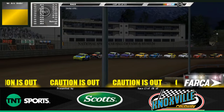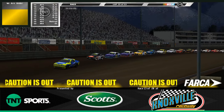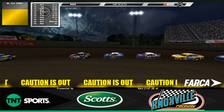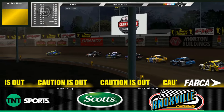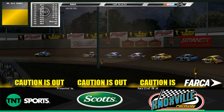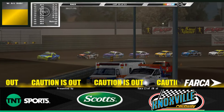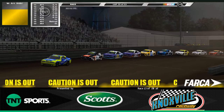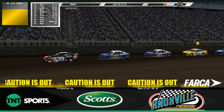Maybe next year would be a good idea to change that rule where they start at the back rather than up here at the front with these guys, because it's really hindering the leaders from trying to get around. And then they scramble 4 wide and they're going 120 entering that corner. For Knoxville, these cars are booking it. For a sprint car, that's nothing, but for a big, heavy stock car, it creates a hassle entering the corners.